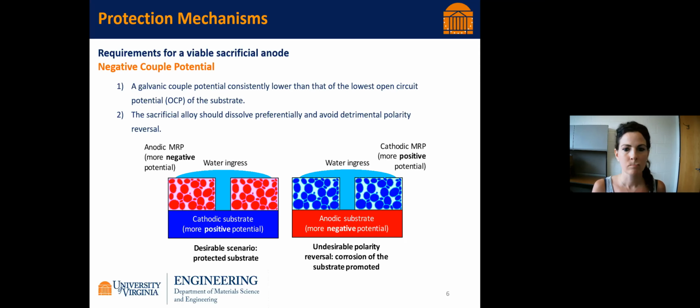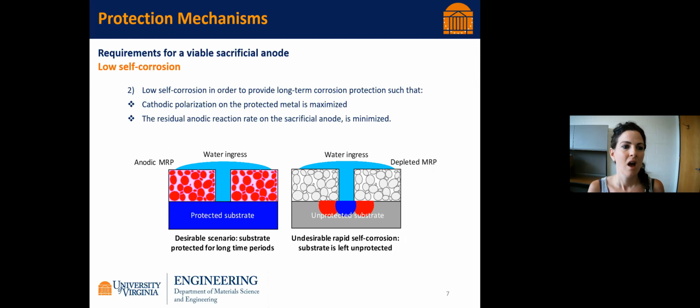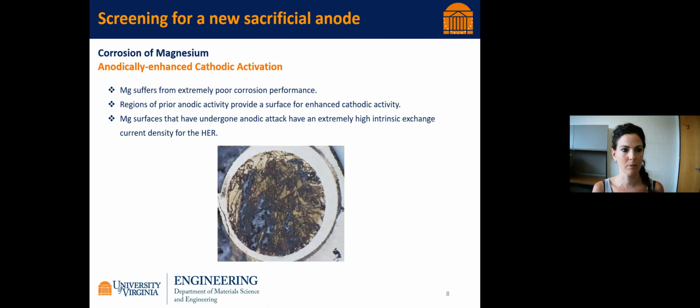And the second one is that we want low self-corrosion of the sacrificial alloy itself. So two things there. We want to maximize the cathodic polarization on the protected metal, and we want to minimize any residual anodic reaction on that sacrificial anode. So we want to make sure that all the current coming from that sacrificial anode is going towards protecting the surface and not on it just corroding itself faster. We want that sacrificial anode to last as long as possible. So minimizing that self-corrosion is really important.